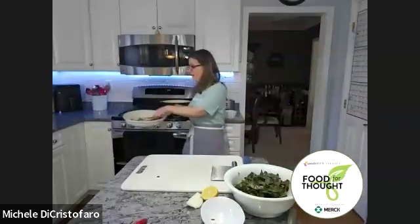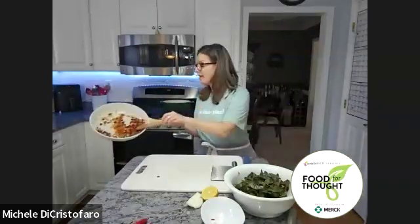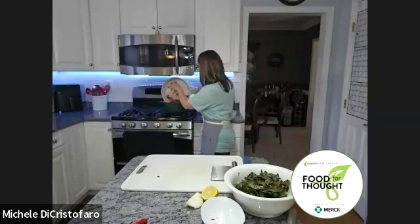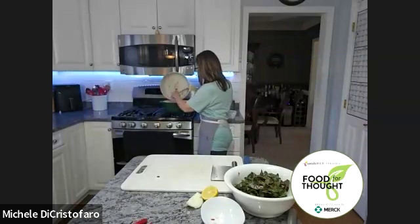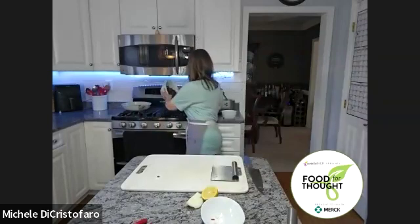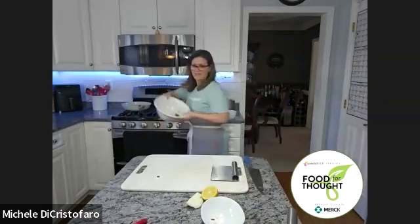So I brought my pot of lentils back over, and I'm going to add my stem and onion mix to the pot. Next step is to add all these beautiful chard leaves. And that is it. I'm going to give it a nice stir. Obviously, it'll take a few minutes to soften.